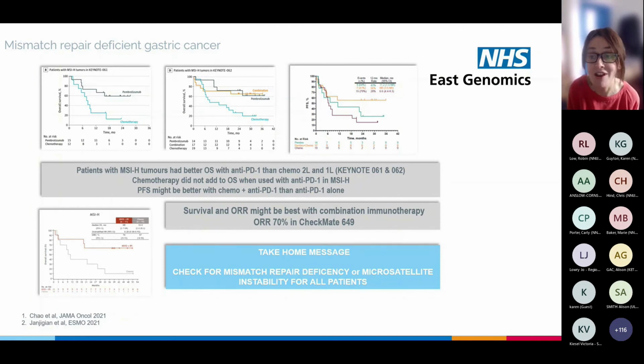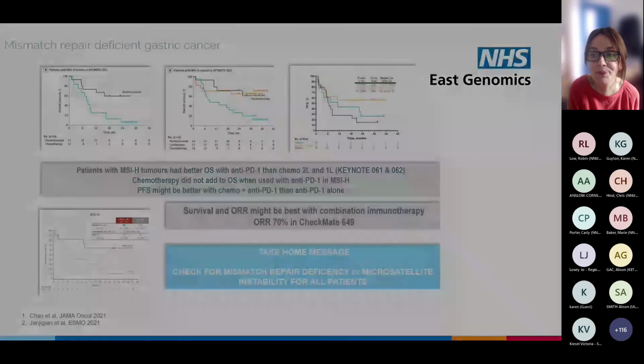So I would urge you, if any of you have upper GI practices, to test mismatch repair deficiency for all your esophageal, gastric, and small bowel adenocarcinoma patients, so we can find the patients who might benefit from this treatment. And the next slide, please.